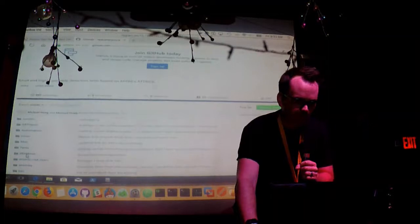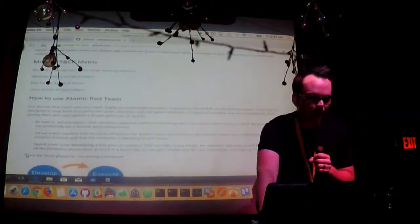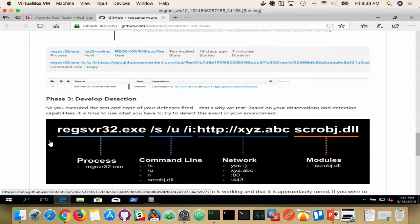So here's the repository on GitHub. And like I mentioned, everything's here. There's also a basic how-to on using Atomic Red Team in case you've never seen it or heard of it, or haven't played with it too much. All that data is here.